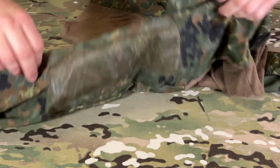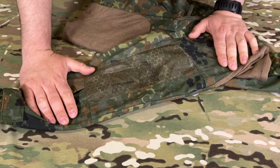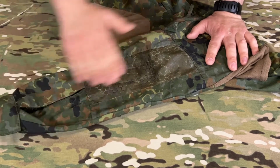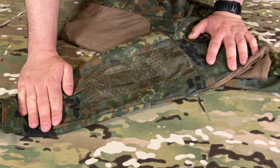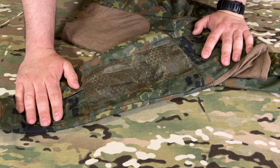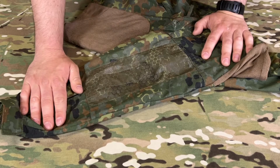One of the most notable parts of this combat shirt is the elbow protection. Similar to the knee protection on the combat pants, this has a hexagonal material, kind of like a ceramic coating up top. And internally, it can accept certain types of very small elbow pad protectors. Similar to the pants, these are inserted on the inside and closed with the Velcro patches here.